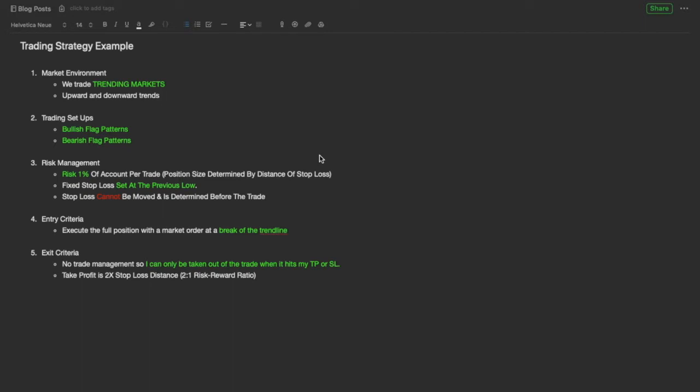And the next thing we need to do is identify our risk management parameters. So in this example, we are risking 1% of the account per trade. And the position size, i.e. the lot size, is determined by the distance of our stop loss, right? And we have a fixed stop loss that is determined before we enter the market, and we come to the stop loss from the market structure. And you'll see that in the example. It'll all be a lot clearer once you've actually got the visual of what it looks like.